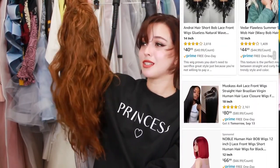You see how long this one is? This one was like 50 bucks or something like that. No, this one was 80. I think this one was actually 80. But yeah, this is a full lace hair, so that means you can part it and put it in a ponytail and everything like that.